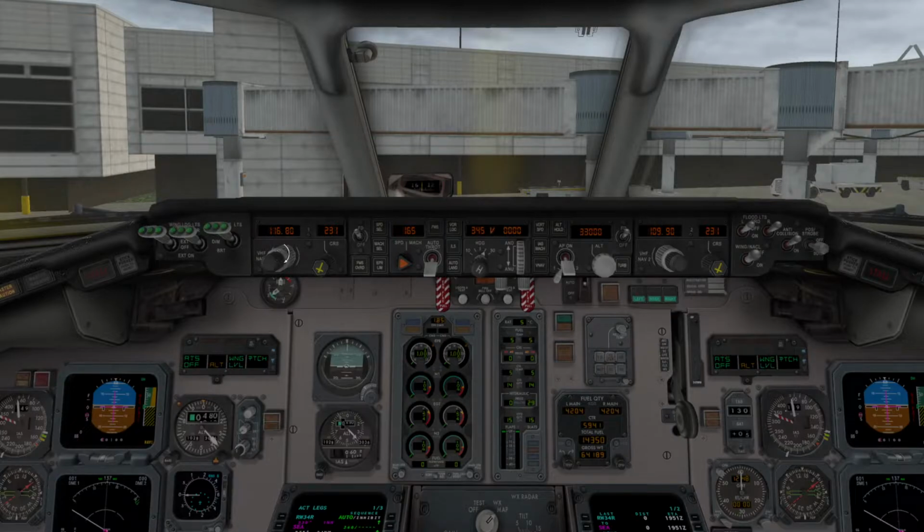VHF navs are set. This is Seattle VOR. This is not useful right now. We can't really do cross fixes.